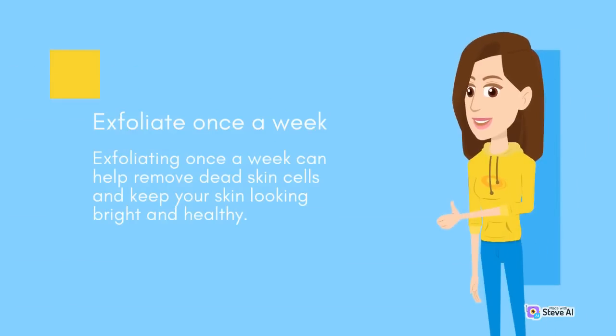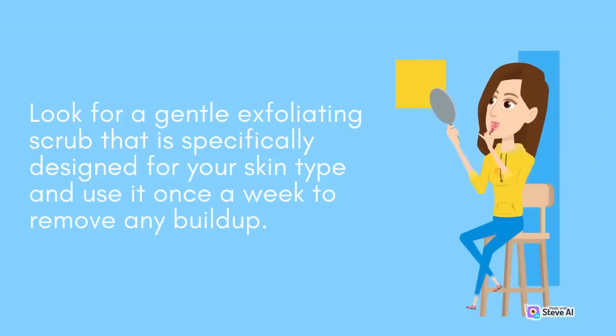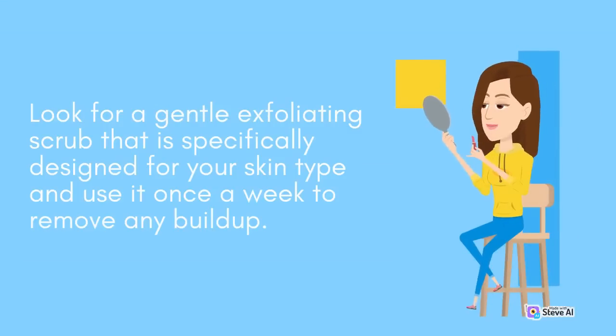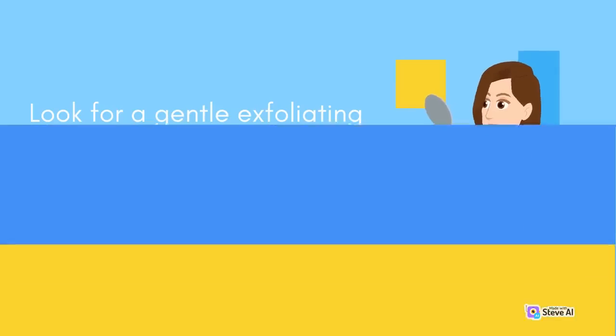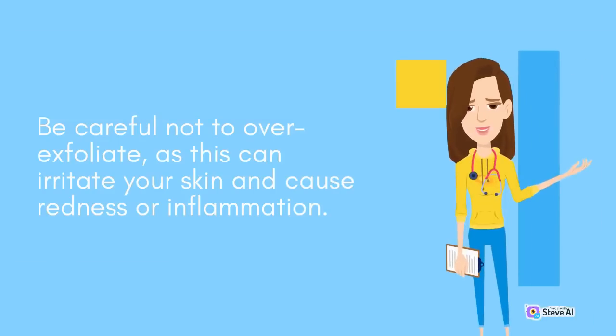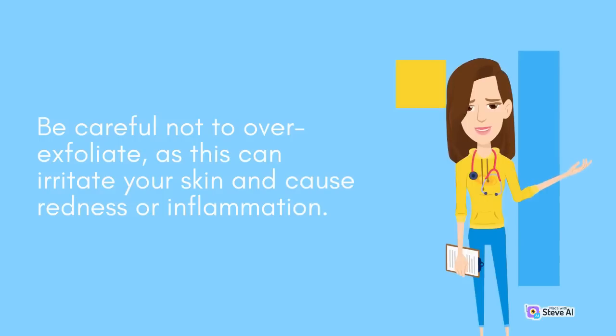Exfoliate once a week. Exfoliating once a week can help remove dead skin cells and keep your skin looking bright and healthy. Look for a gentle exfoliating scrub that is specifically designed for your skin type and use it once a week to remove any buildup. Be careful not to over-exfoliate, as this can irritate your skin and cause redness or inflammation.